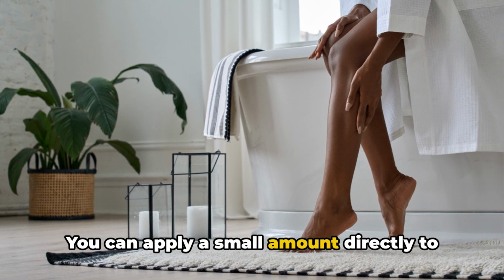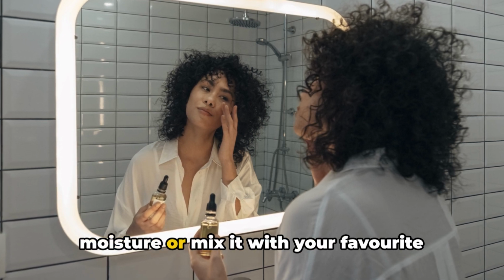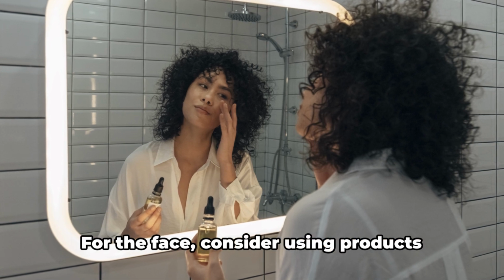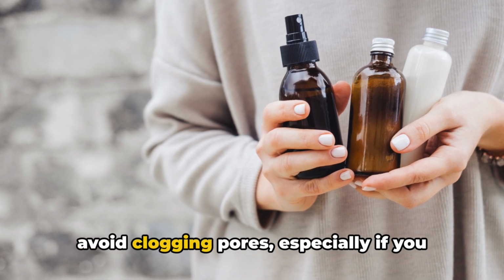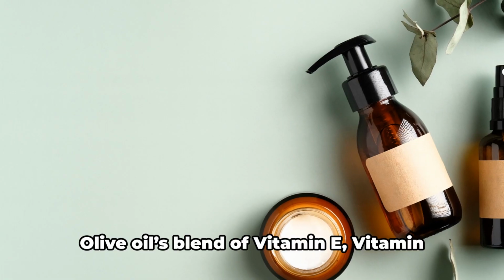You can apply a small amount directly to damp skin after a shower to lock in moisture, or mix it with your favorite body lotion for an extra hydration boost. For the face, consider using products that contain olive oil as an ingredient to avoid clogging pores, especially if you have oily or acne-prone skin.